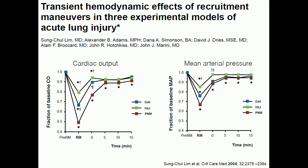So if you decide to apply recruitment maneuver, you should keep in mind that you will have a drop in arterial pressure and you will also observe a drop in cardiac output. That's a necessary conclusion of the strategy if you decide to apply such an amount of pressure. And the other conclusion of the paper is that the highest drop in cardiac output and arterial pressure was observed in patients that received the highest level of pressure following recruitment.